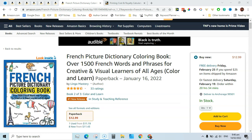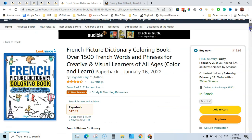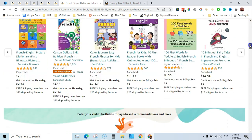French Picture Dictionary Coloring Book. This is a very good book. It is making around $1,000 per month, and it was published on 16th January 2022. And this is the answer to the people who say that KDP is dead.